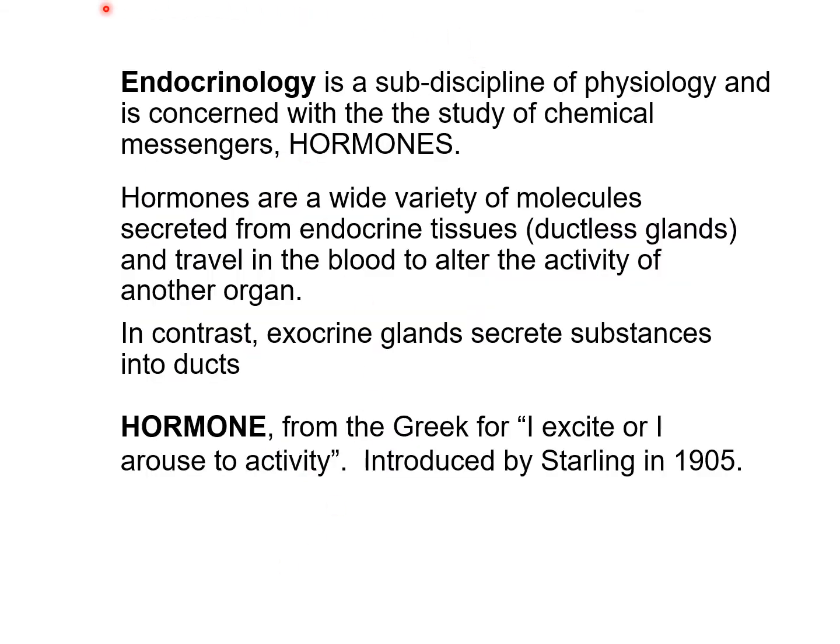Okay, so endocrinology is a subdiscipline of physiology, and is concerned with the study of chemical messengers, known as hormones. Now, hormones are a wide variety of molecules, very different categories of hormones. They're secreted traditionally from endocrine tissues. These are the ductless glands, like the pituitary gland or the testes or the ovaries. And the hormones released travel in the blood to eventually alter the activity of another organ. So in the case of the pituitary gland, the hormones act on the testes or ovaries to cause secretion of another hormone, the sex steroids. This must be contrasted to exocrine glands that secrete substances into ducts.